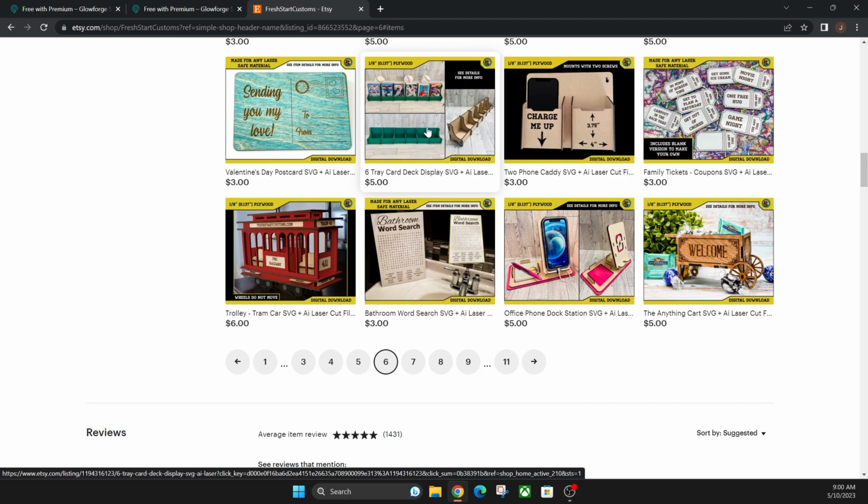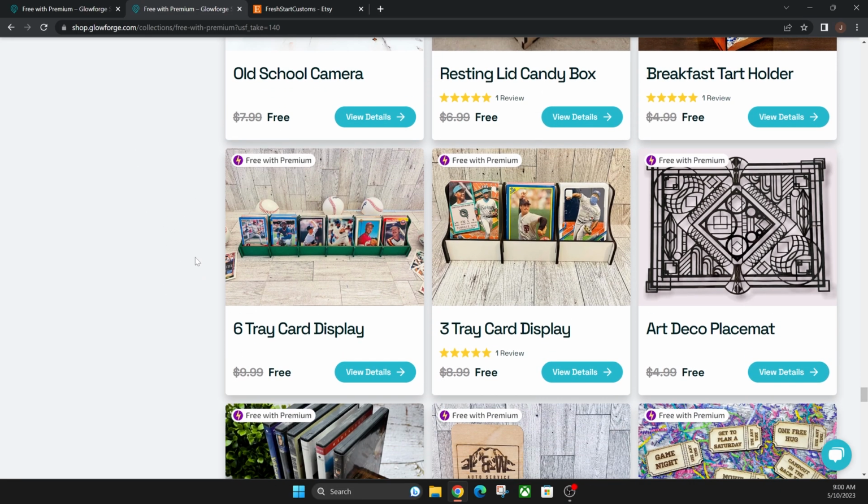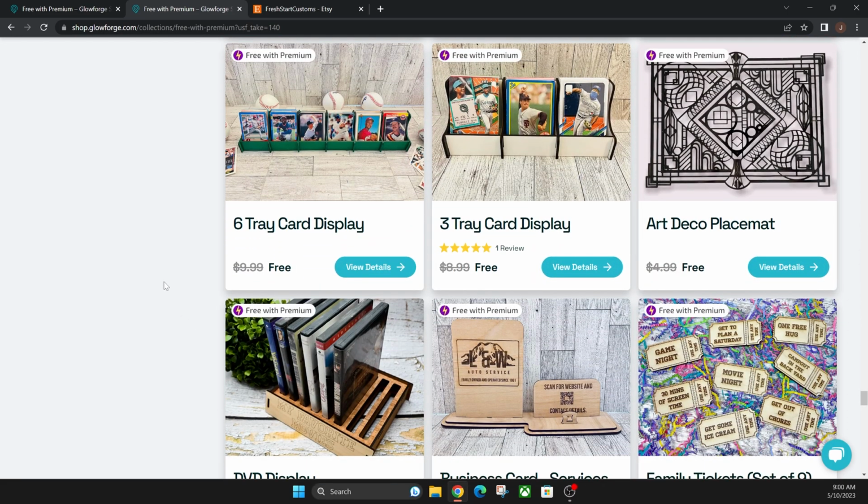So if you want to support a seller, definitely buy this if you want it forever. If you want just a one-off and you have premium, this is a huge benefit of premium: you have thousands and thousands of designs to print. But if you ever cancel premium, you'll never be able to print any of those designs again.